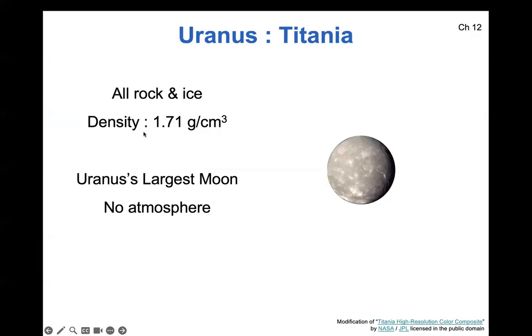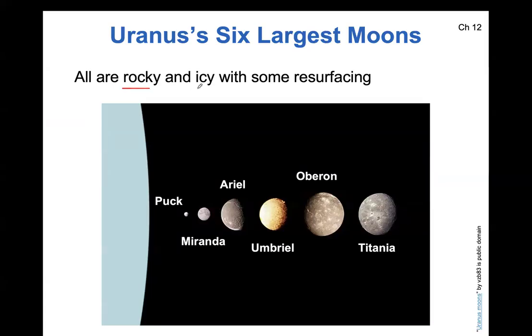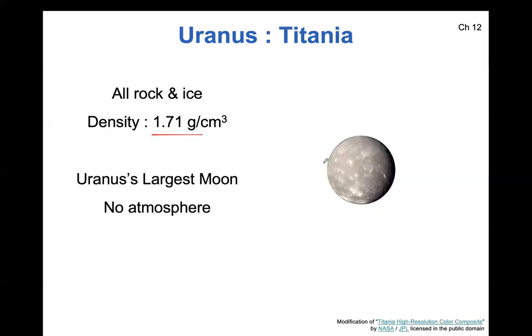Titania has a density of 1.7, and I'll point that out because it's much lower than a terrestrial planet, because when we say these moons are rocky and icy, we mean it. They're not really like terrestrial planets or even like our moon. They are more like, well, Pluto and Kuiper Belt objects. And if you remember when we first introduced the solar system, we kind of talked about this distinction.